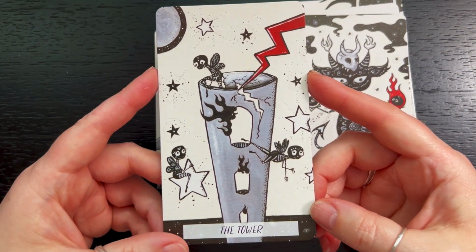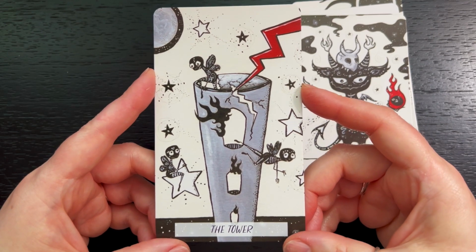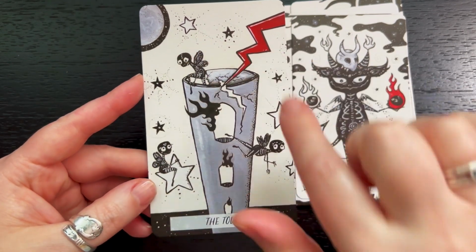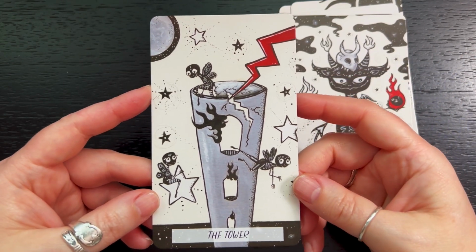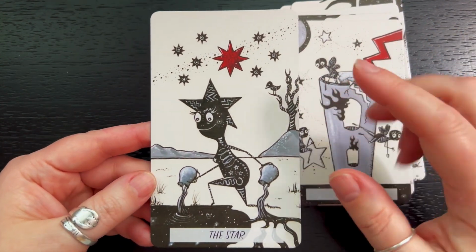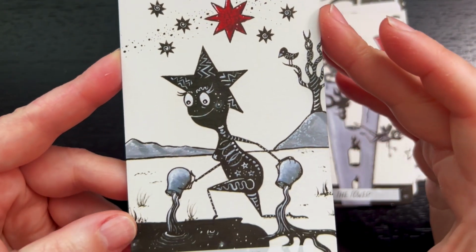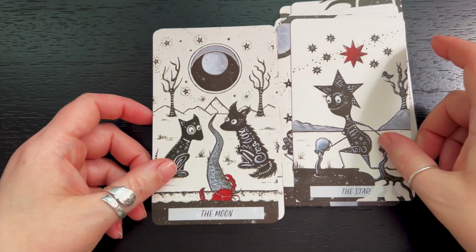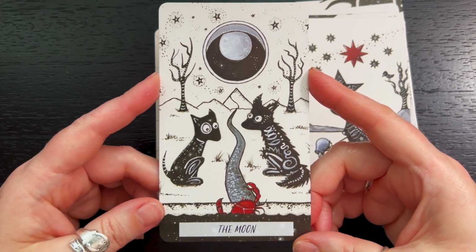The Tower card with our red lightning bolt. And you know, even though there's destruction on this card, these little Cosmo beings have wings. They can fly away from it. They can come out the other side unscathed. Here's our Star card with our big red star in the background, a little bird watching over. Here's our Moon card with a red crab coming out of the water.